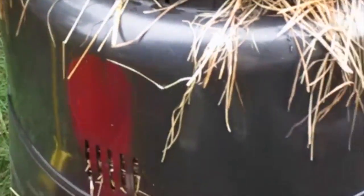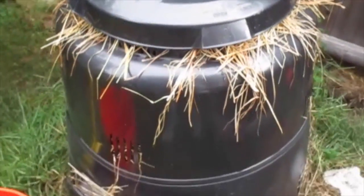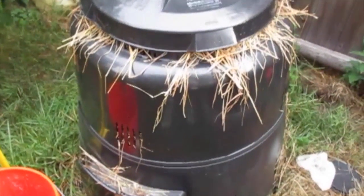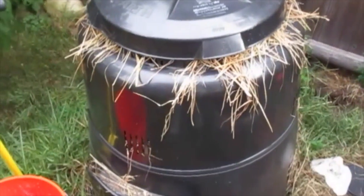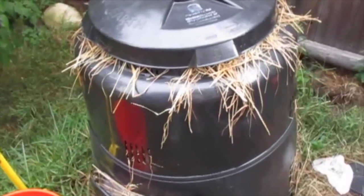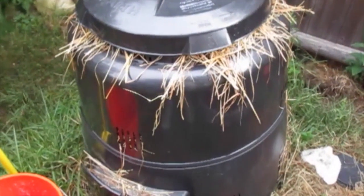And this is my composter, which is overflowing with dead hay and bunny stuff. We throw a lot of other food scraps in here. One thing to remember with composting always is never any meat and never any poop from things that eat meat.